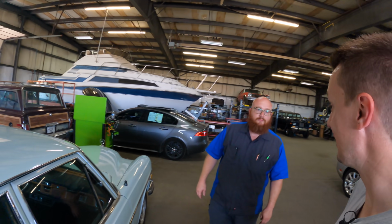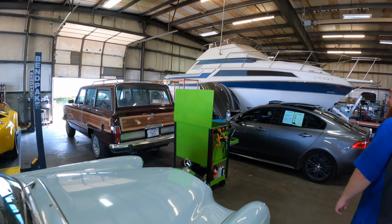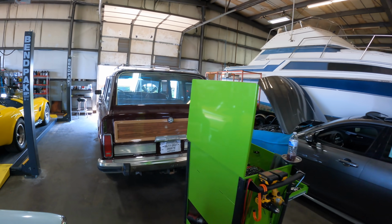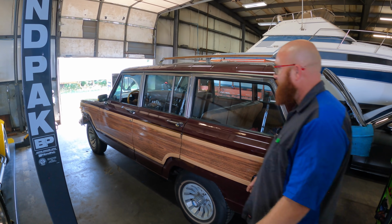So I do have a build today. Oh yes. Okay. Wagoneer. Also done? We're waiting on the little button to dry on the windshield for the mirror, and then it's ready. Wow. Okay. Well, that is good news.